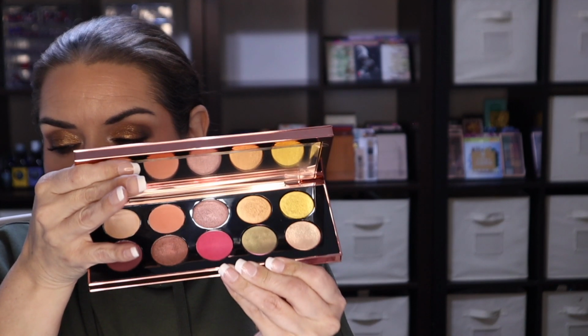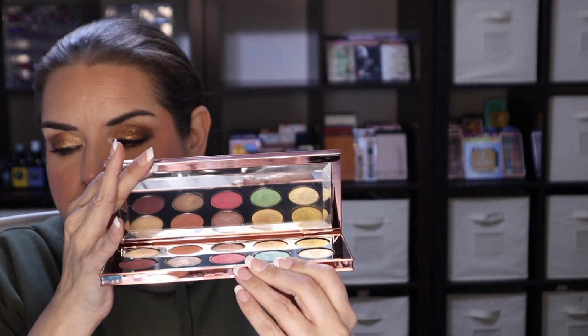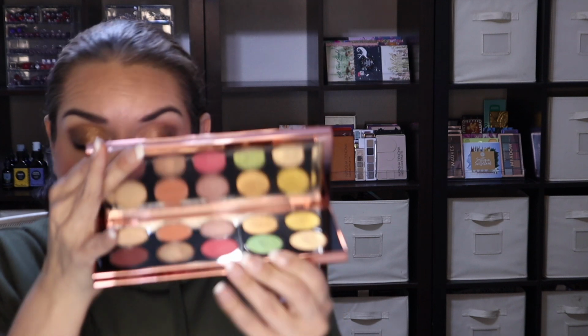This one is definitely more pink. I love that it has like some bright tones to it. It also has some really cool duochromes in there. You might be able to see the shift in the mirror. Oh, let me hold it up so you can actually see it. Might be able to see some of the shifts in the mirror. It's hard to tell. But anyways, this is a really cool palette. Very, very pretty.